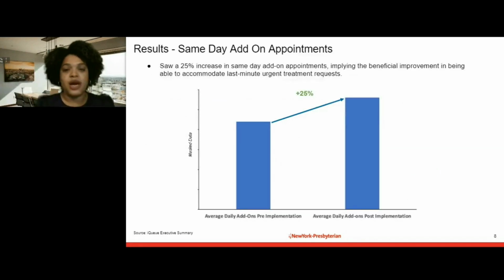Next, I'd like to talk about how we've been able to treat more patients a day with the help of iQueue. We have approximately a 6% increase in daily completed appointments. So it's safe to say that any cancer center wants to get patients treated quickly and efficiently because we want to promote the best outcomes for these patients. So this is especially beneficial for our patients that are recently diagnosed, for example. And it's just so comforting for them to hear, we've got your appointment set up for next week for you to start your chemotherapy. And that's exactly what we are aiming towards.